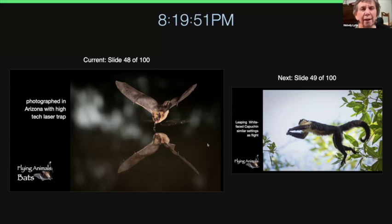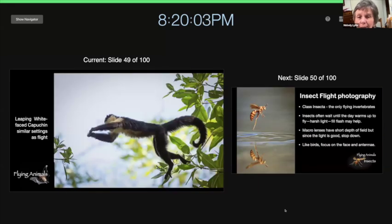You come home the next day, your camera's full of bat shots. Sometimes I think I'm not really sure I shot those. That somebody else shot those. The person who knew the tech shot those. But they were recorded in my camera, and it was a lot of fun. I keep trying to get a jumping monkey shot, and this is as close as I've gotten, but I want the face. Similar settings as flight.